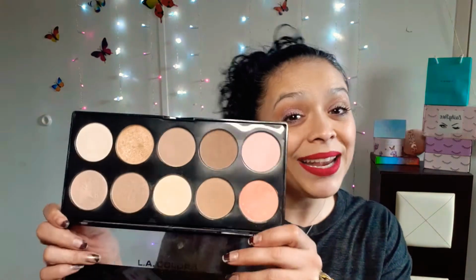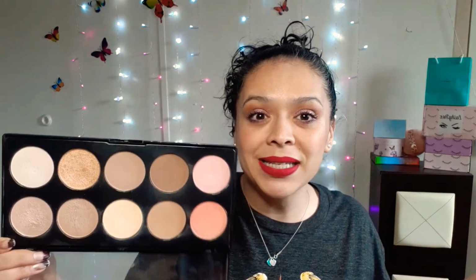Now, I pulled a face palette, and my face palettes or face products are one of my favorite things to pull for this series. But this is also one of my favorite palettes. So instead of pulling multiple face products, I just pulled one big old palette. And here it is. So this is LA Colors Highlight, Contour, and Blush Kit. And I got this maybe like 3-4 years ago after a Christmas sale. I want to say it was like 80% off. So I got it for like, I don't know, 80 cents, $1.10, something like that.